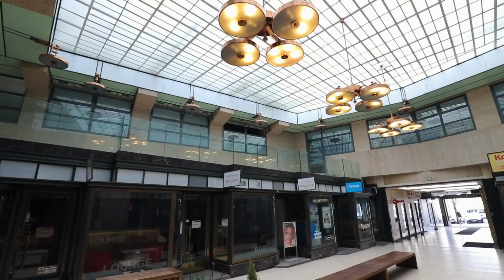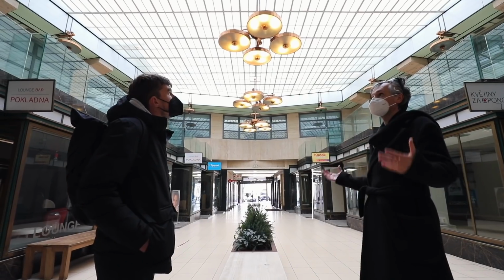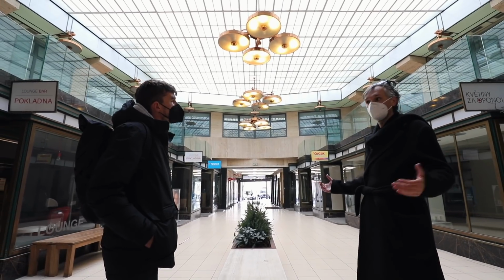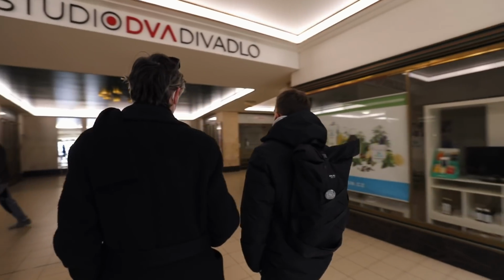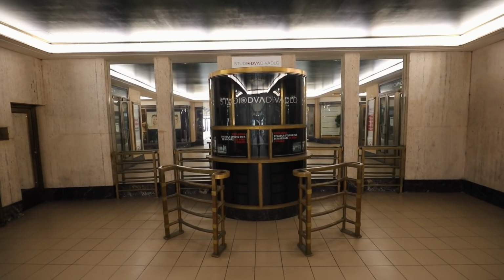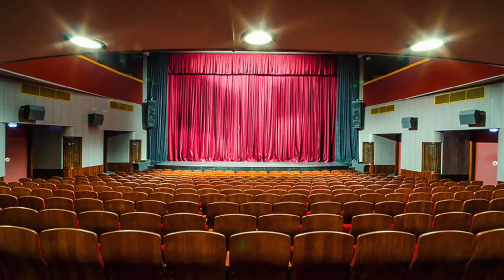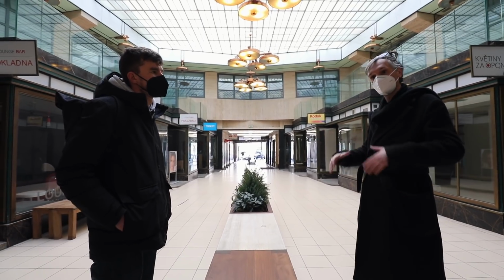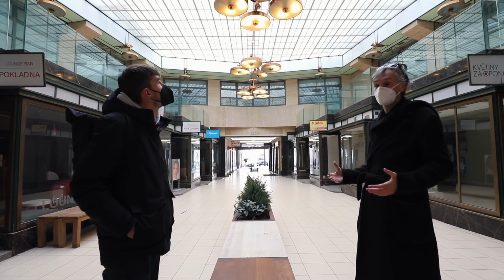So if you enter this palace, which has been built in 1927, it's actually a surprisingly big space, which is open for everyone. And of course, it's a main entry towards the theater, which is at the back of the block. And usually the theater is underground because theater and cinema are spaces which don't need natural light. So it's underneath, no natural light. But if you are here, you would like to have natural light, and you have it.